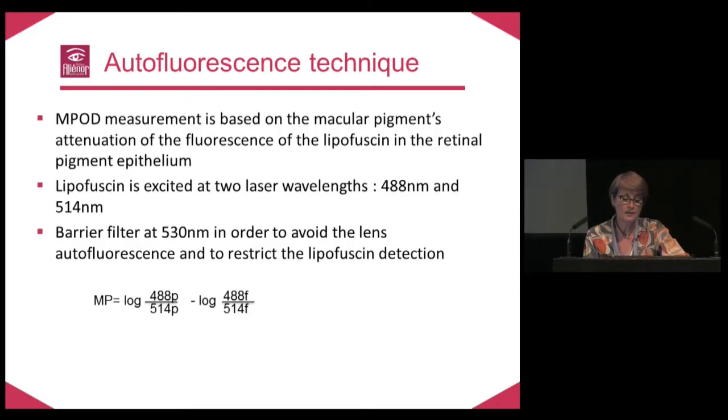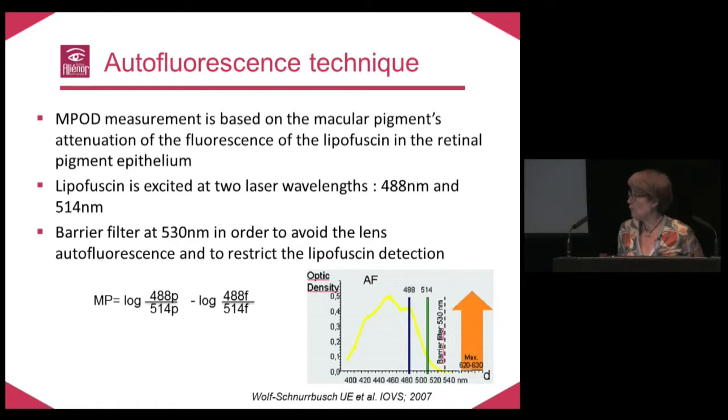As you know, in this technique, macular pigment optical density measurement is based on the macular pigment's attenuation of the fluorescence of the lipofuscin in the retinal pigment epithelium. Lipofuscin is excited at 2 laser wavelengths, 488 nanometers for blue light and 514 nanometers for green light. As you can see on this graph, the blue light is very well absorbed by macular pigment, while green light is much less absorbed.